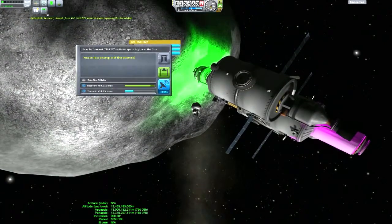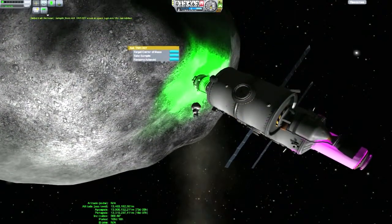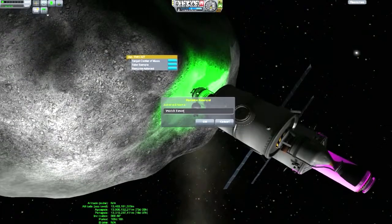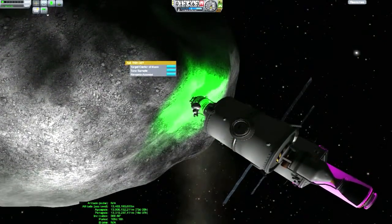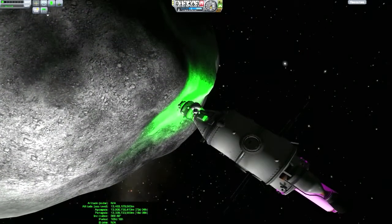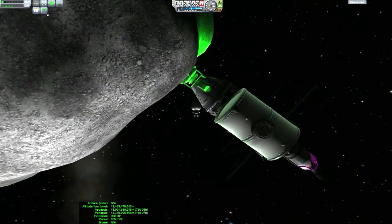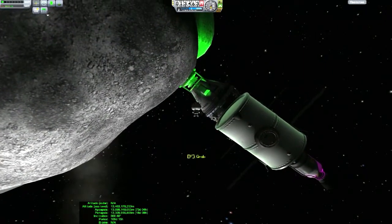Ah, there we are. Take a surface sample. You've collected a surface sample. Rename this. Watch Tower. Okay. Oops. Well, time to get back into the ship and get ready for the second part of this mission.